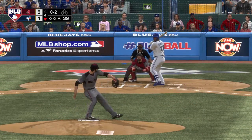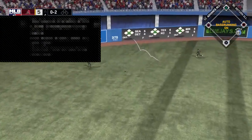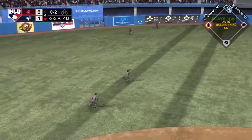Into the windup. Here comes the 0-2 pitch. Hit high and deep out to left center field. Marte going back on it, but he has no chance to make the play. It's off the wall.